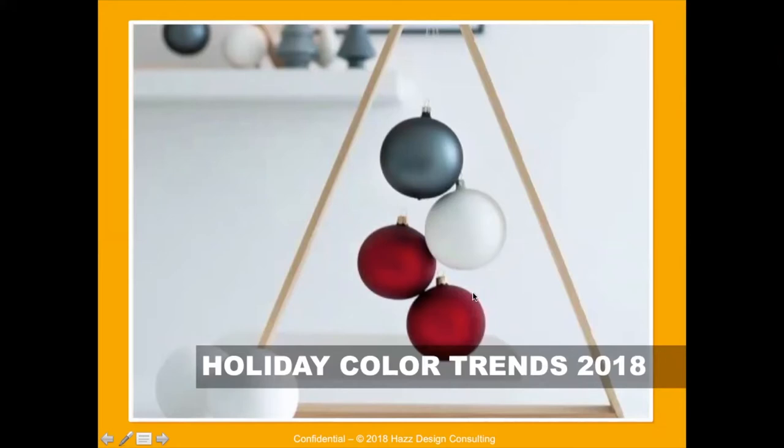Okay, there we go. So, holiday color trends 2018. I've set a little tone here by my cover. I am setting a minimalist style tone, and that's exactly what we're going for this season. And as I go forward, I'll sort of clarify this and explain this a little bit more.